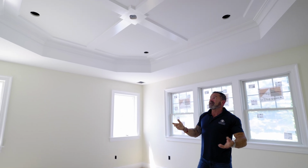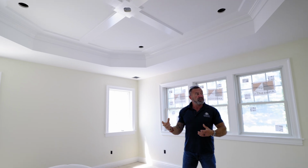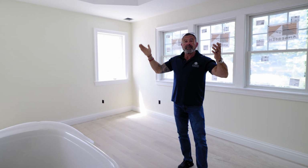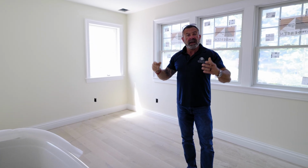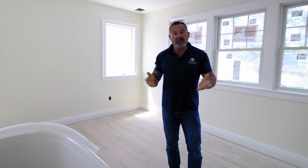It's obviously not finished yet. We have to install the light fixtures. We have to patch a hole from where a light fixture had to be moved. But really happy with the way this coffered ceiling came out. This is part of the custom carpentry that we could add on to almost any job we do. And it's not as expensive as you think. It's just a framing component to change the ceiling, and then a trim component to add the feature to get whatever pattern or design you're looking to do.